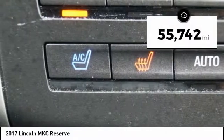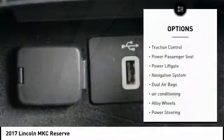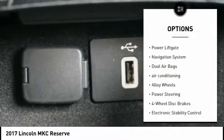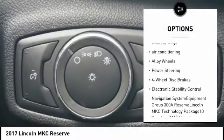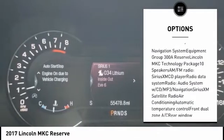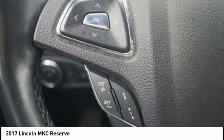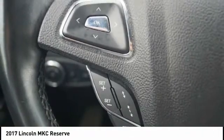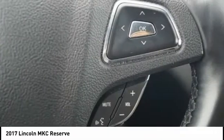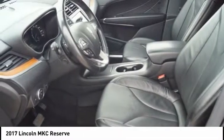This vehicle has less than 60,000 miles. Here are some of this vehicle's great options: traction control, power passenger seat, power lift gate, navigation system, dual airbags, air conditioning, alloy wheels, power steering, four-wheel disc brakes, electronic stability control. This vehicle offers reliability and good looks at a great price. So come in and take a test drive today.